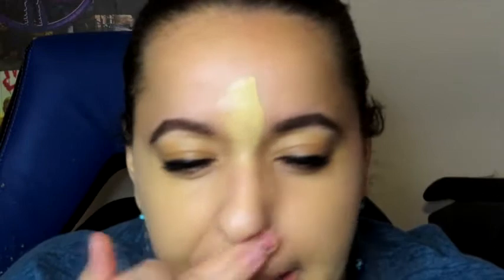Depending on how this goes, I'm gonna be using this a lot. Because I really don't like, or maybe I just haven't found the right foundation, but I really don't enjoy this e.l.f. Flawless Finish foundation. I don't like how it feels like there's a lot of makeup on my face. I really don't like that feeling. Yeah, I think if you're doing the full face, you need to use a blender.